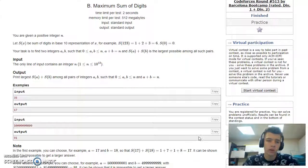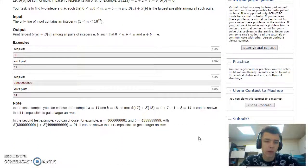Okay, let's consider examples. The first is 35, and its output is 17. Possible integers are 17 and 18. 17 plus 18 is 35, and the sum of digits of these integers is 17. The second example is 10 billion, which, of course, is a large number. A possible decision is a equal to this big number and b equal to the second big number.